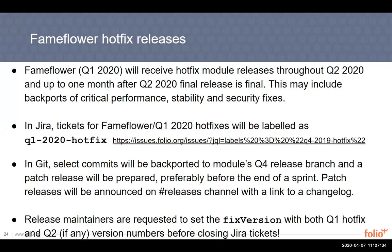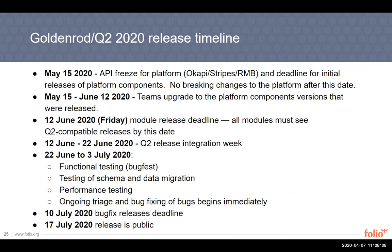So hotfix releases for Fameflower. This is really basically just the same as what we did for Edelweiss. We will support hotfixes, and the label we'll use for them is Q1 2020 hotfix. And Jakob says, release maintainers are requested to fix version with both Q1 hotfix and Q2, if any version numbers, before closing the ticket. So if you have any questions on this, reach out to Jakob. And then we do also have a Goldenrod release timeline put together here, which you can review.